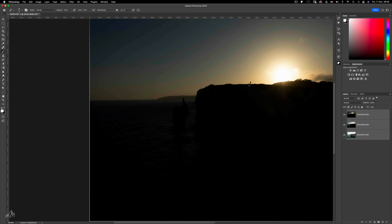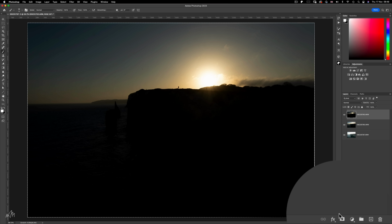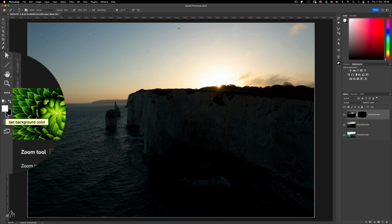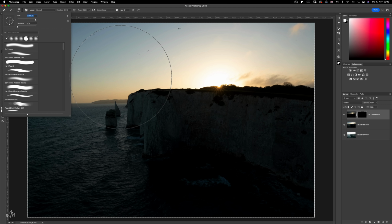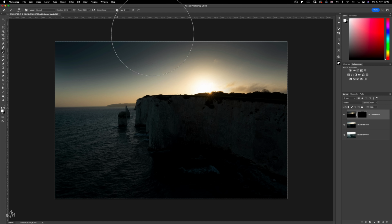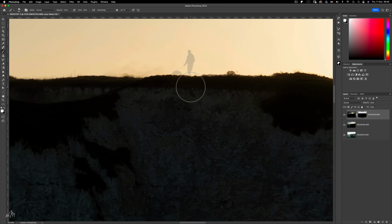Now the first thing I'm going to do is create an inverted mask to the dark exposure by holding the Alt key. And with a white brush, because white reveals, hardness down to 0 for a nice soft edge, and size needs to be quite substantial. Then I'll just reveal the darker sky from underneath the mask. And we also need this guy with his dog, so making the brush smaller, I'll bring him back too.